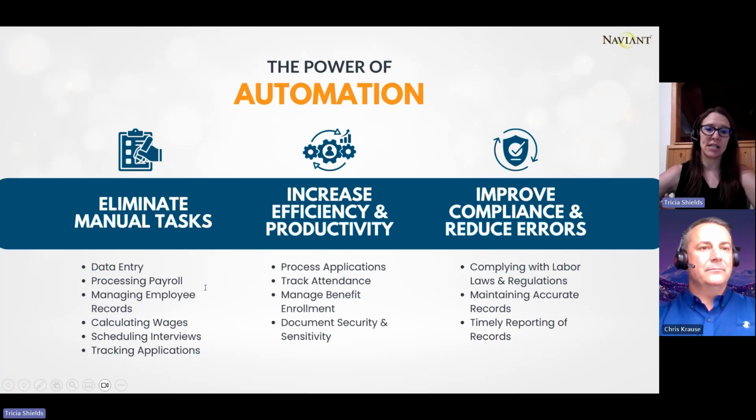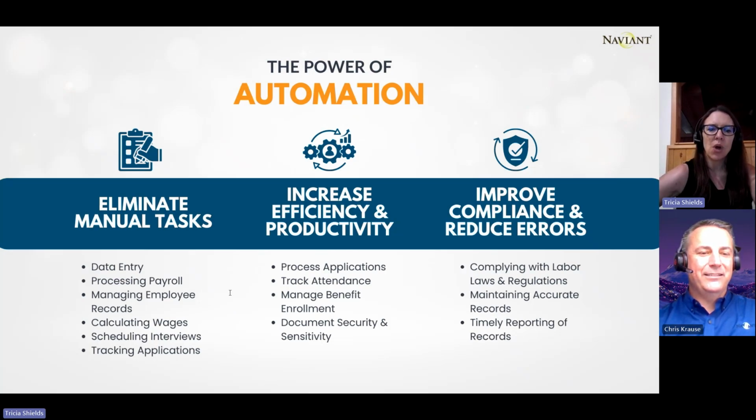Once your documents and your data are digital, I like to say that the sky is really the limit as the door flies open to different opportunities that you can capture with automation. So let's look at this power of automation. How many of you are still keeping track of tasks that need to be completed, data that needs to be entered, or maybe people that need to be notified for the different phases of your employee life cycle?